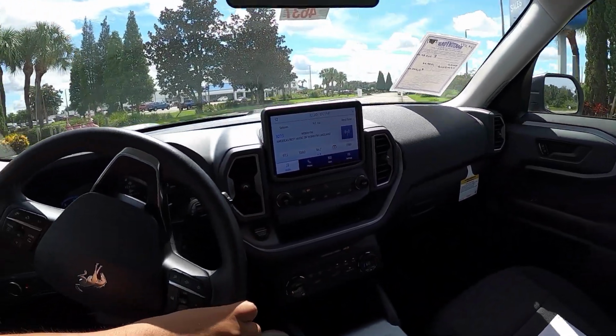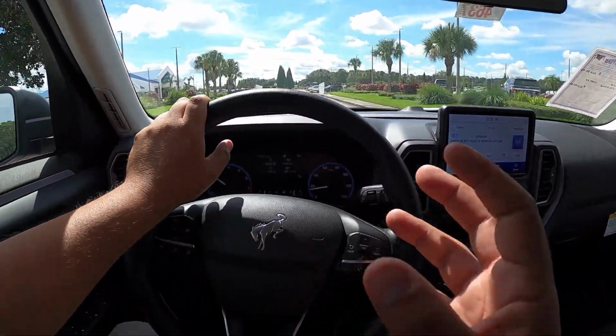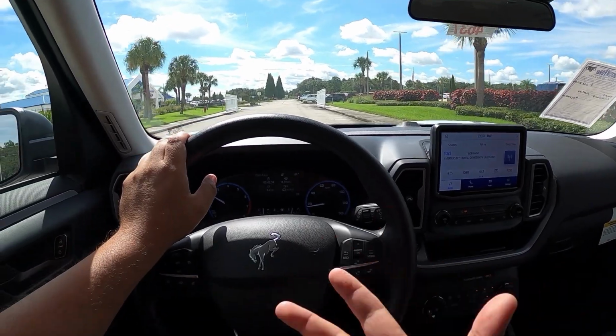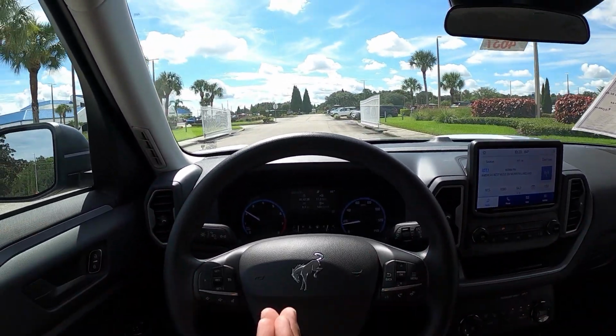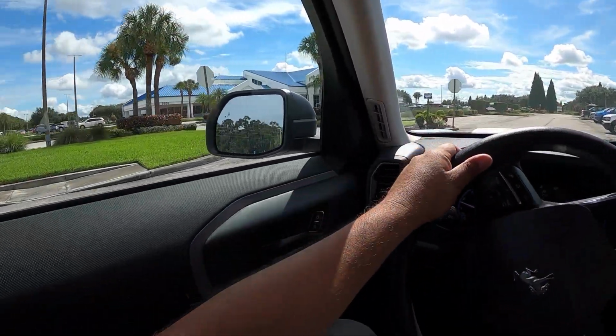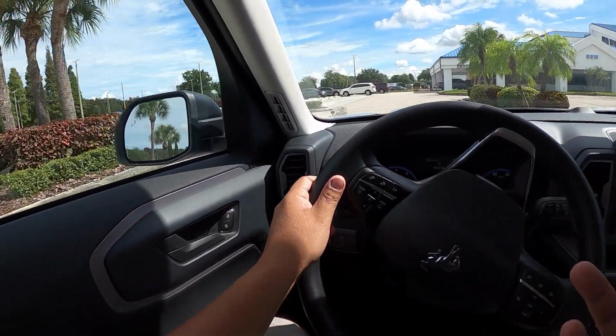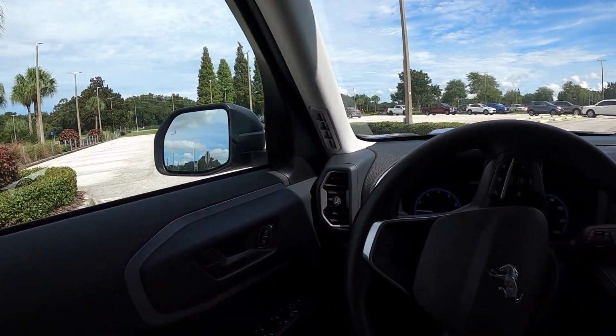So what do you guys think? Hope you enjoyed this review of this 2021 Ford Bronco Sport. Really like it, and let me know what you think. Of course, it's not the same thing as a regular Bronco, but for much less money, almost the same capability. So you guys let me know.